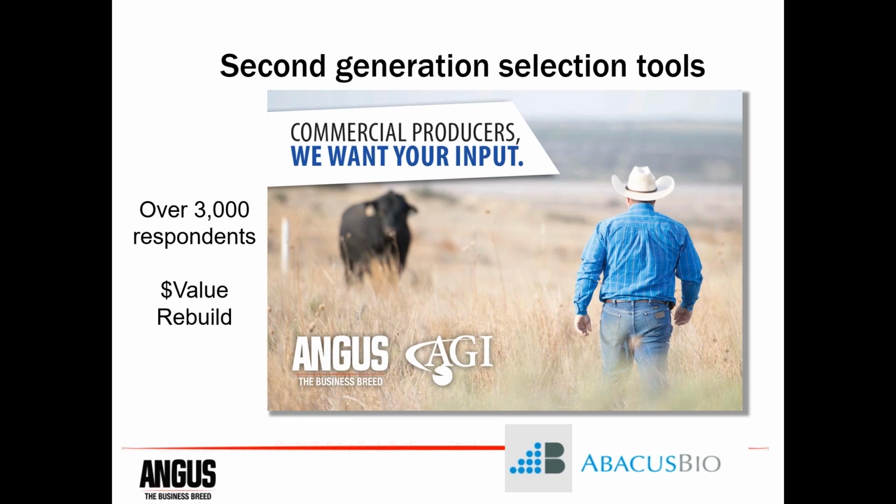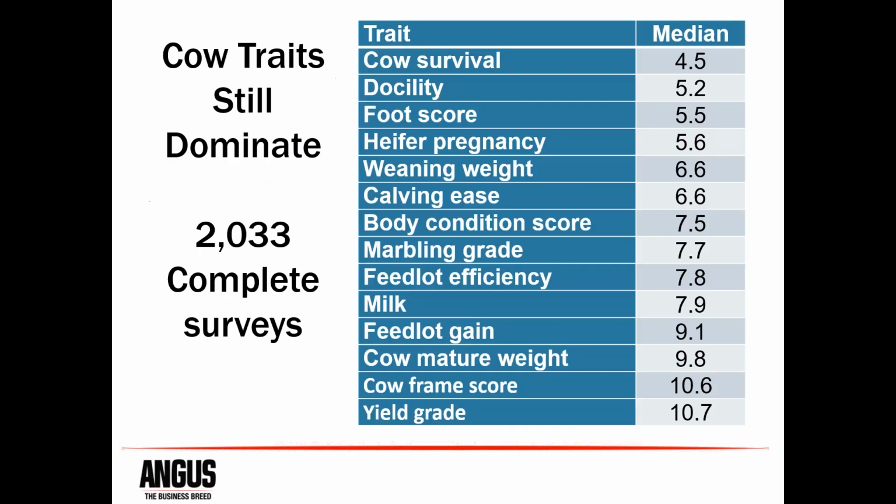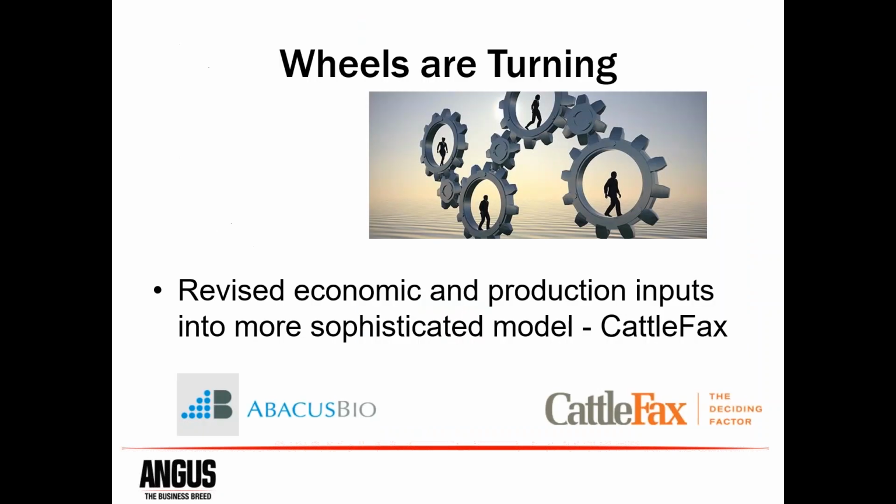And so we've taken a unique approach with this group to first survey our membership, which was completed last summer. We had over 3,000 respondents that allowed us to get a feel for our membership, get our membership's input, and really start to figure out where they're placing value for these traits. Out of the 2,000 totally completed surveys, cow survivability, to no one's surprise, comes right to the top of the list. And basically all of our cow traits are really dominating the top part of that list. So that tells us what directions we need to go, and we combine that with hard science and economic assumptions and very good selection index model building that allows us to complete a more sophisticated model for $W, or basically our maternal index, and update our $B model that will allow us to really continue to drive genetic progress into the future.